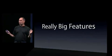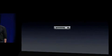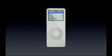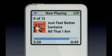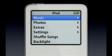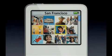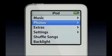This is a full-featured iPod. So, first thing is, it's got that 30-pin dock connector like the iPod and the iPod mini, and so it plugs in to the entire universe of iPod accessories. And again, a gorgeous color screen, and music's the most important thing. But we've added some other things beyond just music. We've added photos. So you can have your whole photo library, up to 25,000 photos, and the color screen is pretty nice, very high resolution.